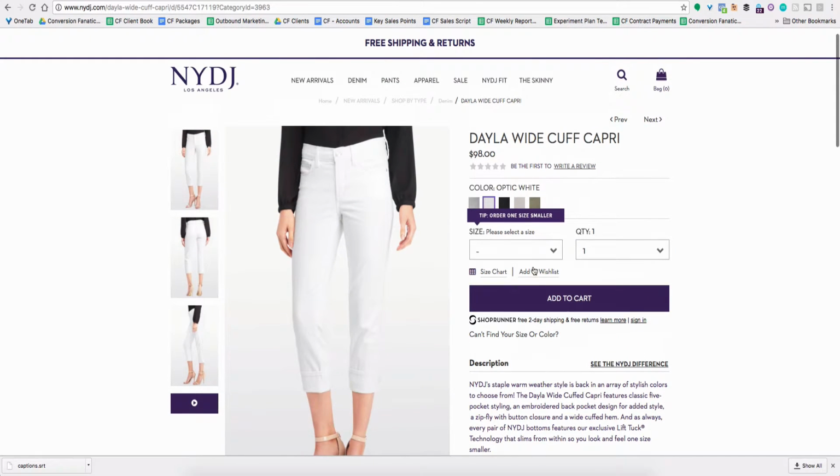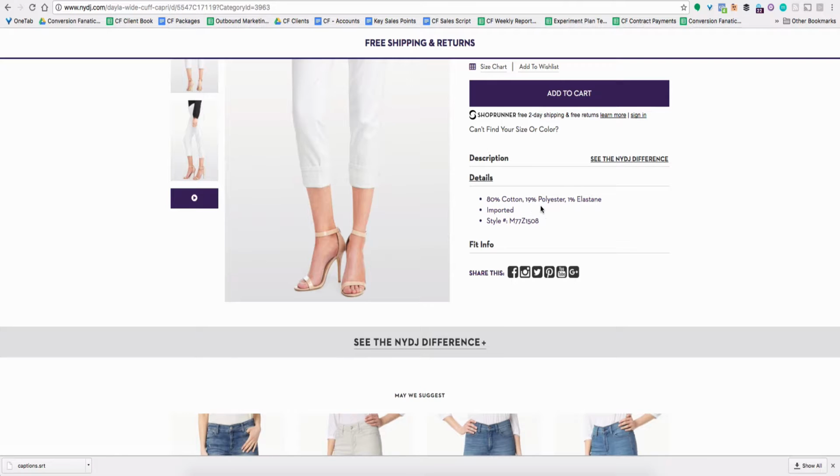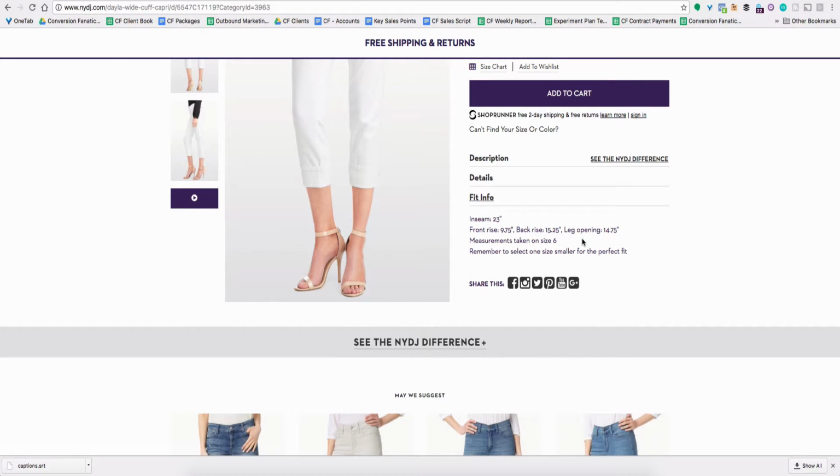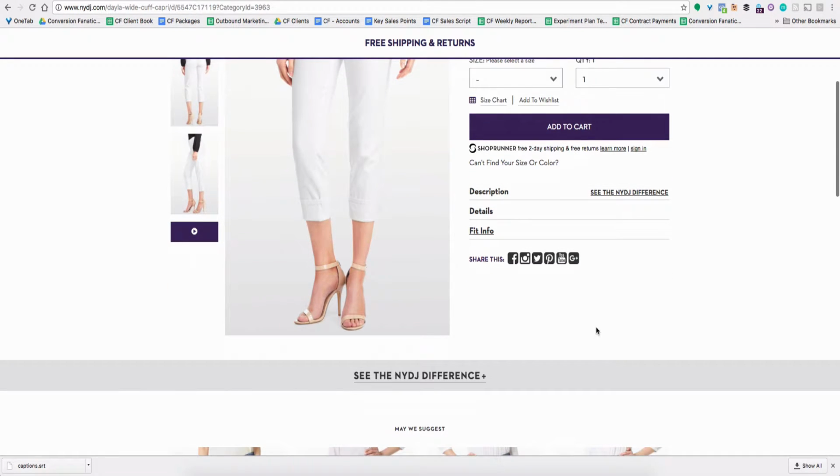Description is good. One thing I would do for reviews is, since there is no review on here, and I did see something else that showed that they were in that purple color as well, but make sure you have gold reviews. You could potentially highlight maybe discounted pricing or something like that, and then expanding the options, particularly on mobile. They want more details. Here's what it is. The fit info. So expand these options, because the more options you have for them to click, the more potential for distractions and the more frustrations you can drive for your visitors.